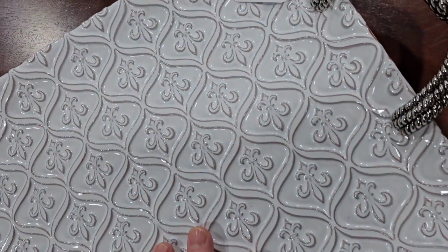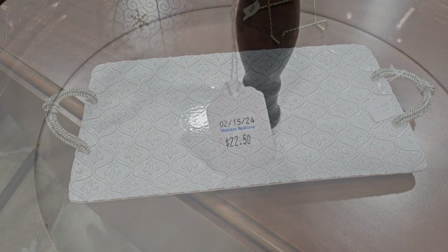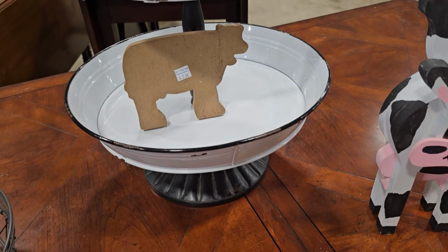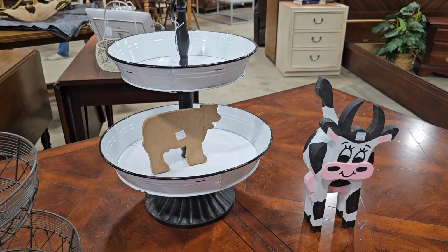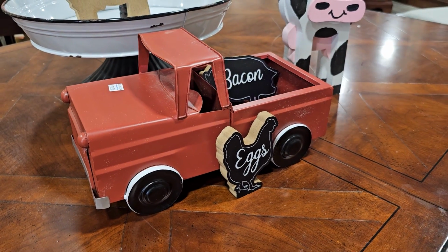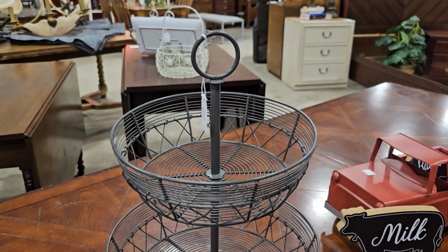And here's a mud pie tray. I love the fleur-de-lis pattern. I love the silver handles. They've got it here for $6.50. And this gives me a farmhouse or shabby chic vibe. They have this 2-tier tray for $22.50. And they've got this red metal truck for $12.50. And here's another 2-tier tray for $14.50.